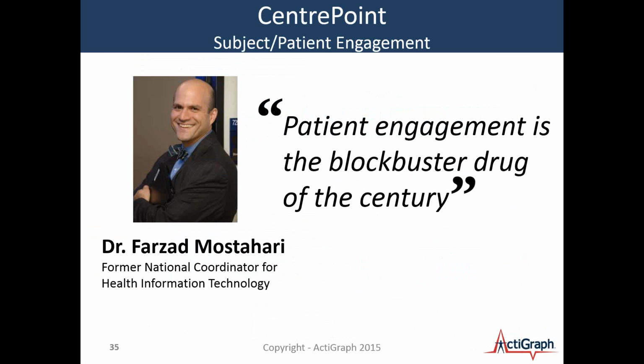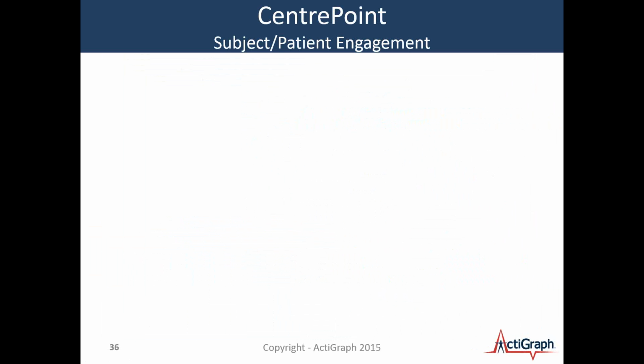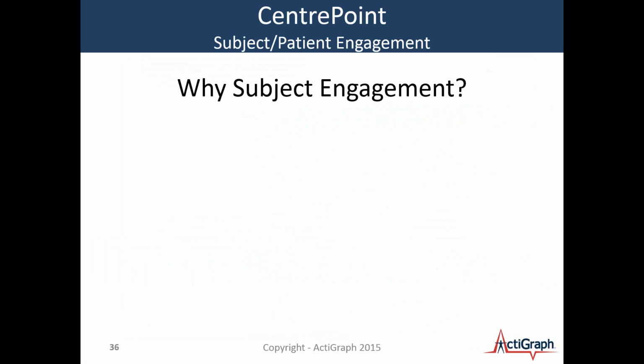It's important that we keep patients engaged, and so ActiGraph is making a better attempt at doing that, and we'll talk now a little bit about what we've done along those lines to do a better job of allowing you, our research customers, to engage those patients. So why is it important? I mean, we know that it makes sense, it seems intuitive, but specifically, why subject engagement? Increased cost savings. So if you've got subjects in the field who have historically forgotten to come into the clinic or have not complied with the protocol, engaging them keeps them in the moment.